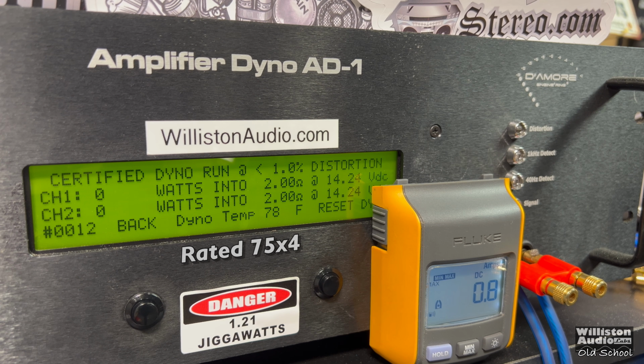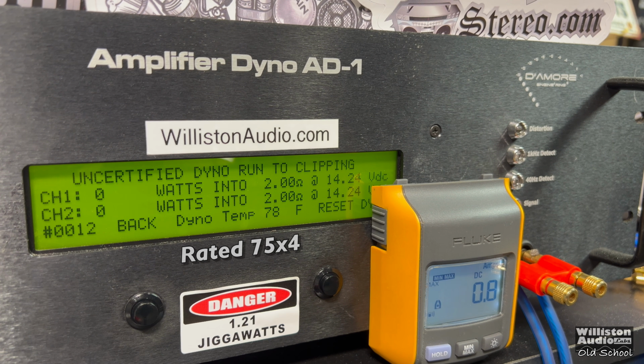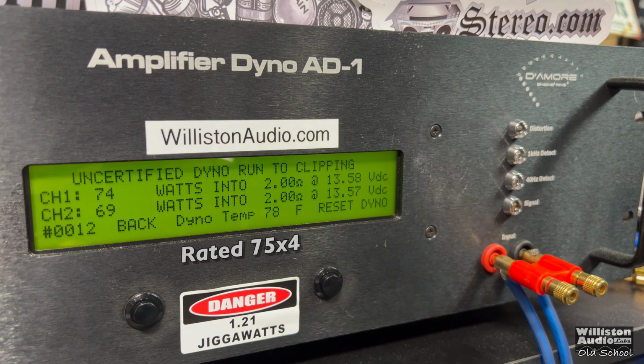Again, 2 channels are shown here. The other 2 are loaded at 2 ohms so that we can ensure that everything's loaded down. A little bit shy of the 75 by 4, but statistically not enough. It's like 72 watts by 4, so it's very close. Uncertified to clipping, again, virtually the same. 74 watts on one channel, 69 on the other. If we average them, around 72 watts per channel.